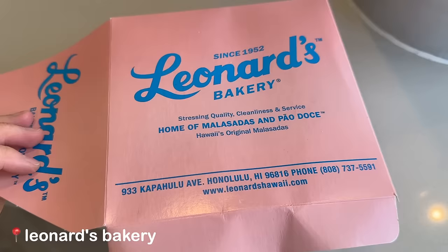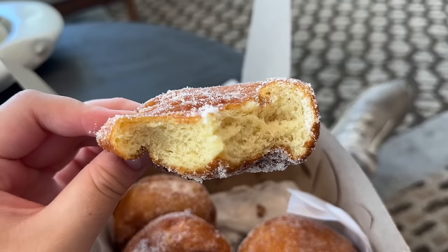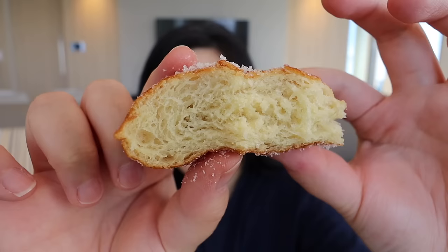And then we also earlier stopped by Leonard's Bakery and I've been dying to try this place. First I gotta try the original. This one is really nice because it has that dusting of sugar. So it's really sweet at first and then the dough is nice and fluffy. Like just look at the way the dough just springs back like that.